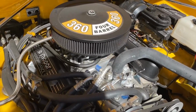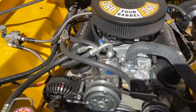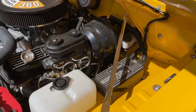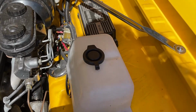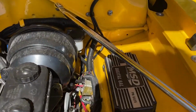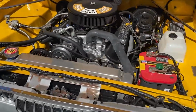I've put on some Mopar Performance valve covers. I put on my own sticker here for the air cleaner. Made a little sticker for the aluminium radiator, and I relocated the battery into the engine bay. I also put a booster on it, MSD ignition, and got the wiper washers working. I put the correct bottle there and put all the jets up in through there. I put a black MSD 6AL on it, and lastly, the correct alternator. It's certainly nothing flash under there, but I think it looks pretty cool.